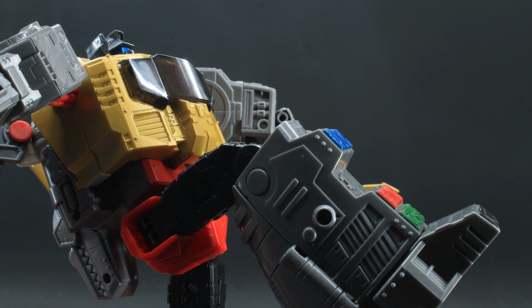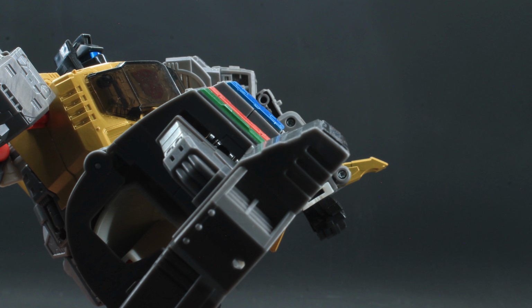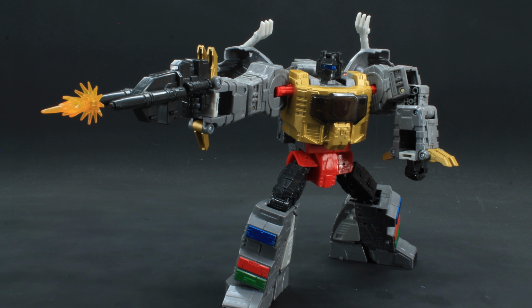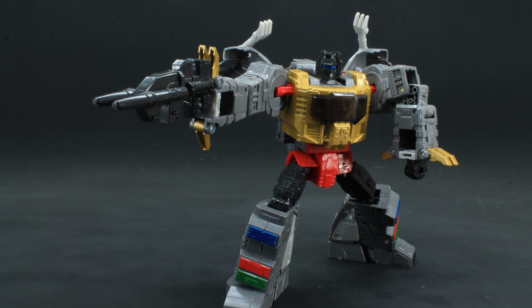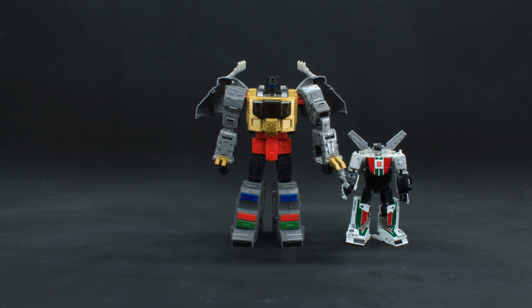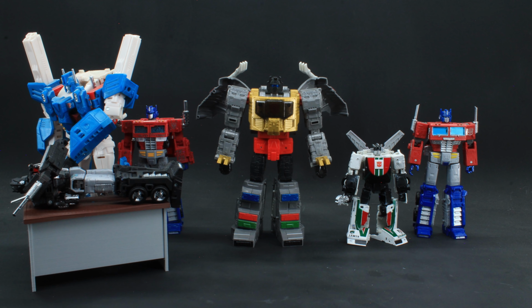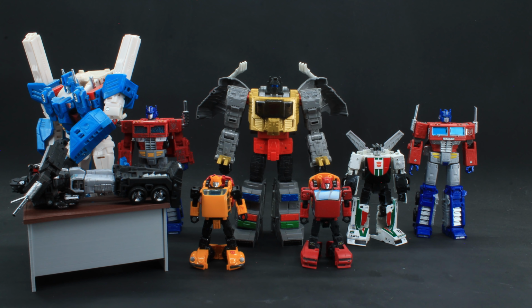Knees bend 90 degrees, thighs rotate, and ankles tilt. Like, dang man, look at the Van Damme split. Look at the pointing and shooting. The robot, I feel, is a mode seen less often than the dinosaur, but they still went to all this trouble to make sure the robot posed just as dynamically, if not more so, than the Dino Grimlock, and it's just top-notch stuff.